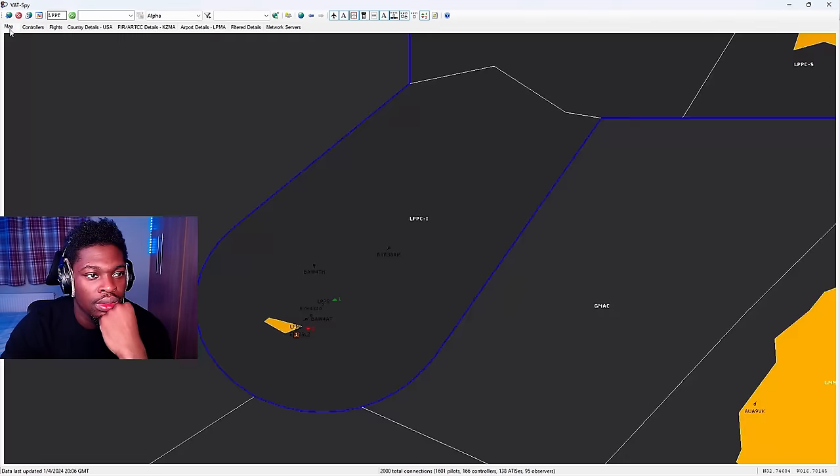Madeira traffic, Alpine 96 Foxtrot Lima. We are 5 miles out, runway 05, traffic.